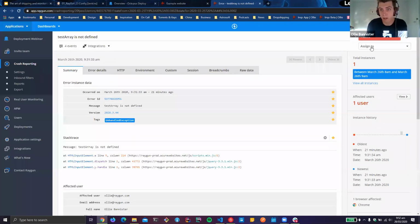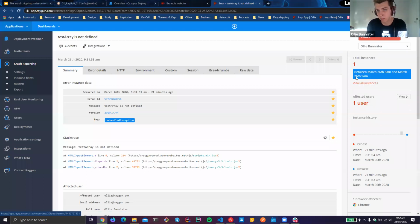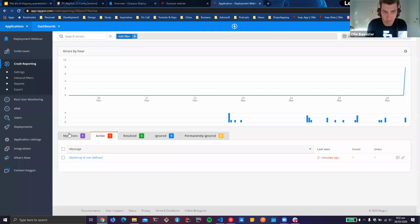Great. Here, up in the top right-hand corner, I can assign this over to my Ollie Bannister user. And if I head back into crash reporting, I can see that I have one error assigned to me, and the rest of the team is also aware that this error is being worked on by my user.